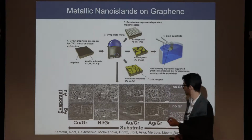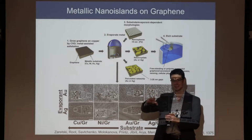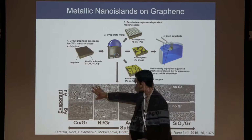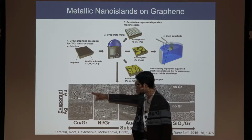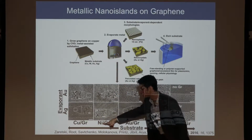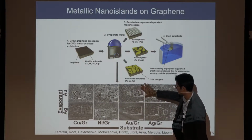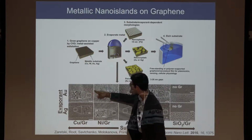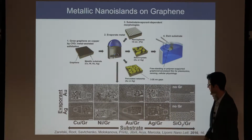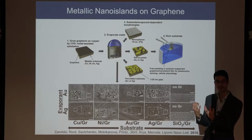The same thing happens with an evaporated flux of metal atoms. So if you evaporate some metal on a graphene surface that has different backings on it, different metals supporting the graphene, you actually get these different nanoparticle morphologies. So this is gold evaporated onto graphene with copper on the bottom, gold evaporated onto graphene with nickel on the bottom, and you can see that the shapes of the particles go from these sort of largely percolated to largely separated to these crystalline blobs to other types of crystallites. And then if we use silver instead of gold, we can get these blobs of almost spherical particles.